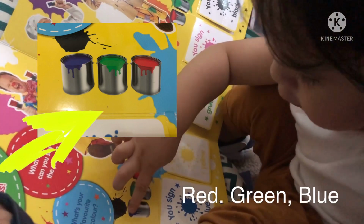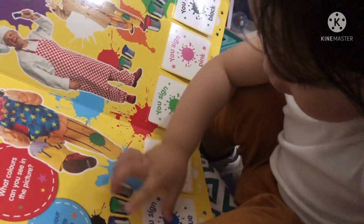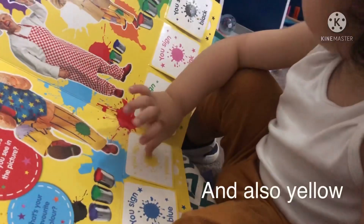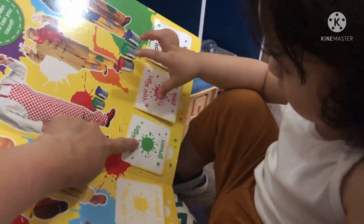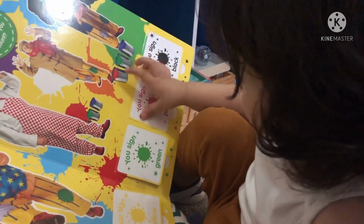Green. Blue. Yes. But also blue. Yes. True. And also yellow. Yes. And this one? Also blue. This one? It's also blue.